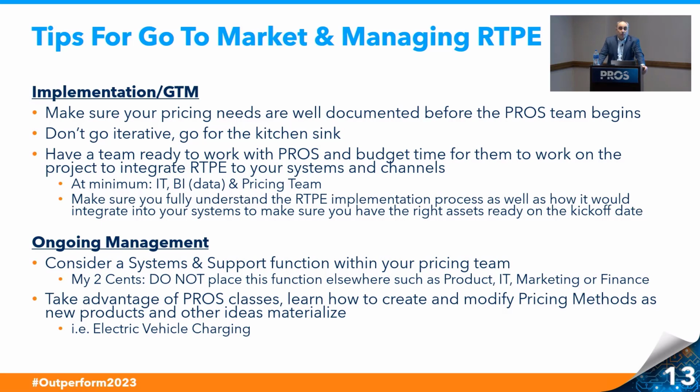Also, take advantage of the pros classes. Learn how to create and modify pricing methods, because you're going to come up with new product ideas, new methods, new functionality. A real-world example for me: how do I price electric vehicle charging? Right now it's free, but it's actually costing the garage owners a lot of money, because that electricity isn't free and the hardware to install them isn't free. As of 2 weeks ago, they came to me and started asking questions. You've got to help us figure that out. And once I figure it out, then I have to come up with a pricing method to do that.